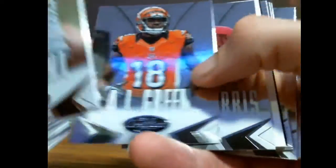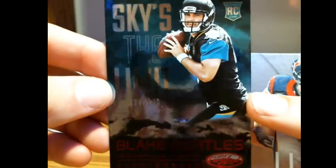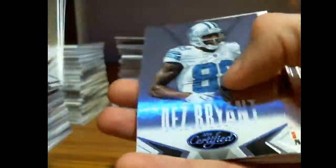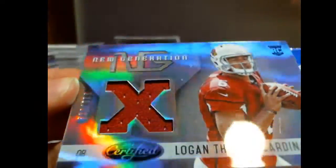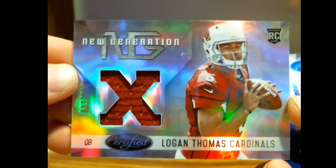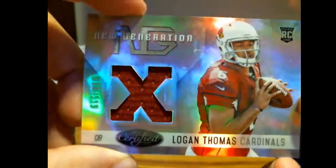Tony Romo, who's hurt. All right, we got Sky's the Limit, Blake Bortles out of 249. Nice card. Sky's the Limit, Blake Bortles. All right, and we're going to get a Cardinal. We got a Logan Thomas out of 599. New generation for the Arizona Cardinals. Nice red patch jersey there.